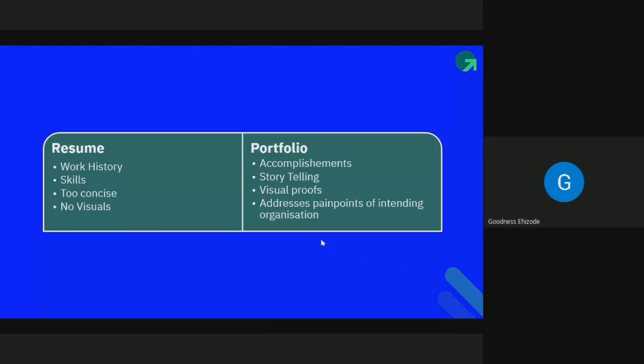Est-ce que c'est clair? The difference between your resume and your portfolio. Est-ce que vous comprenez? Do you understand? All right, great.